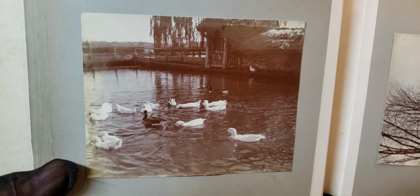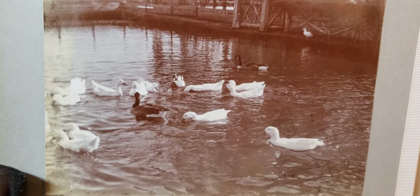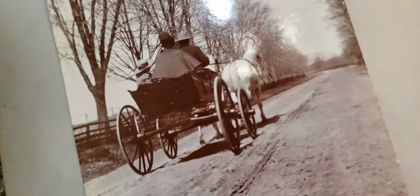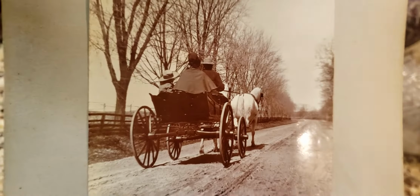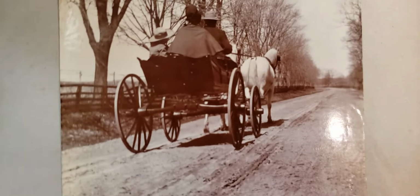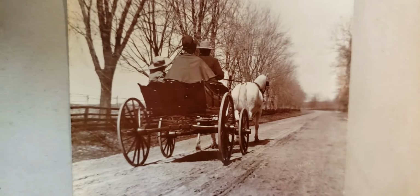Here's a nature scene. Here's the family on horse and buggy going down a road. Now this may be the Hamptons, Long Island. Again, I am unsure, but it looks like the East Coast.